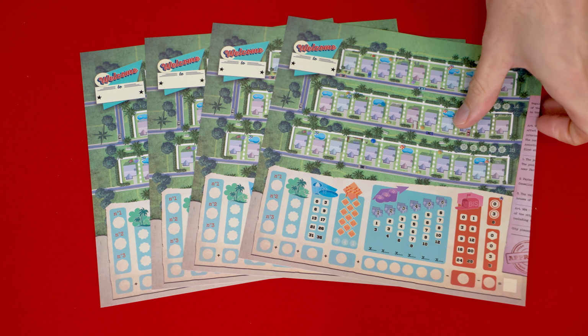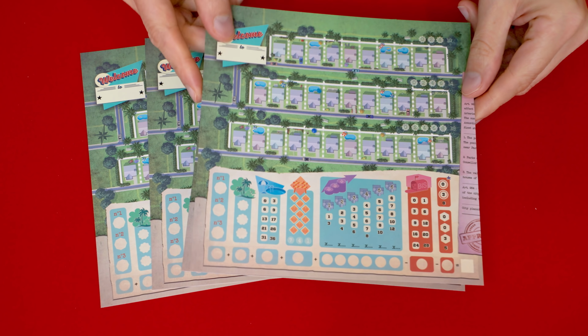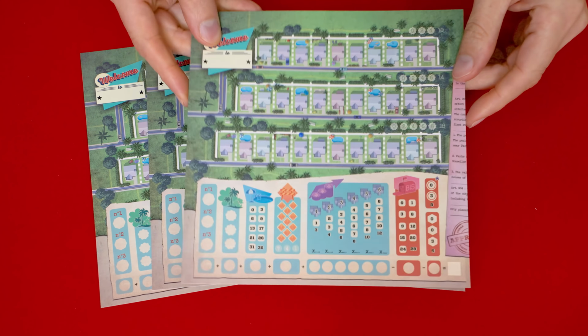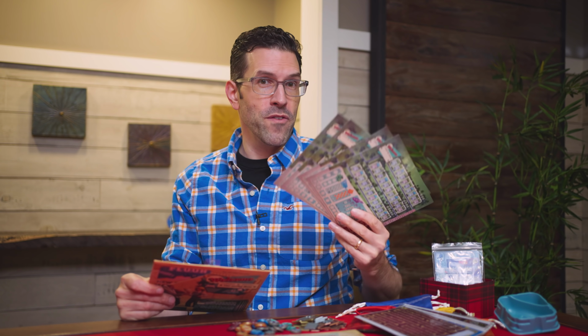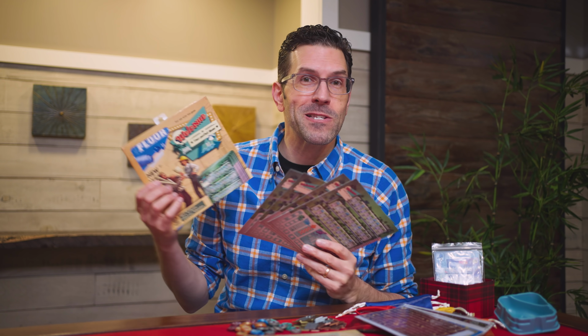But that's not all. For the original neighborhoods, you can also pick up these dry erase versions of the original sheets. This pack is 4 boards, so 4 of the players don't have to use the sheets at all, and can instead reuse the same high-quality boards over and over each time you play. And if you want to have these for more than 4 players, just pick up multiple packs.